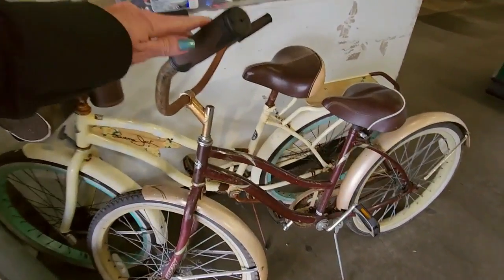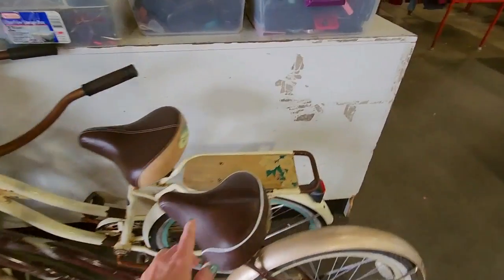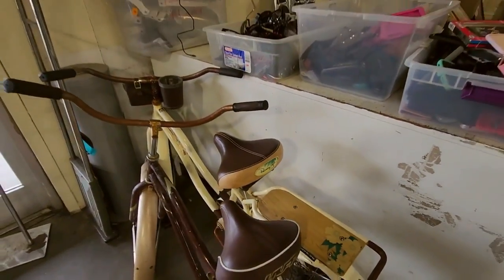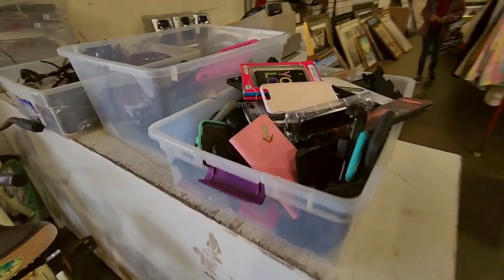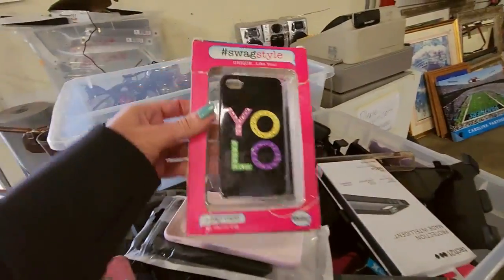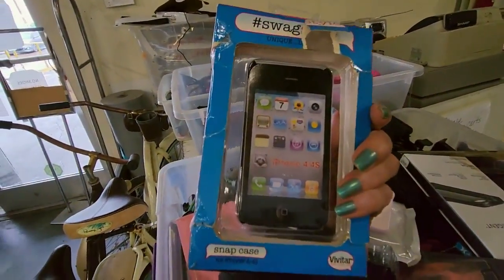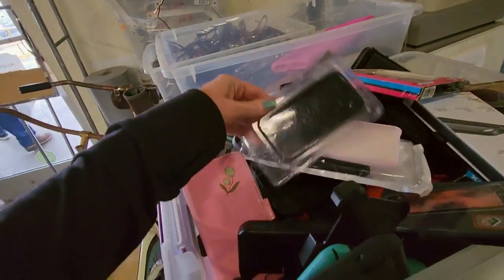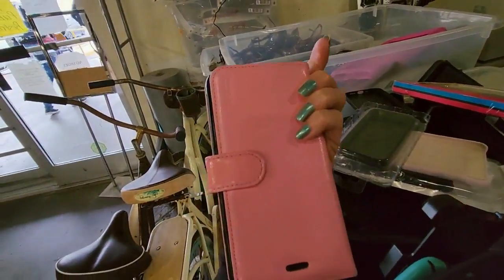And look at these bikes. All these bikes are so cute. There's a Panama Jack bike. That's adorable. It's like a little beach cruiser. In this tote, you can find phone cases for really old phones, like an iPhone 4, 4S. Look at these cases. This one's cute, the pink one.